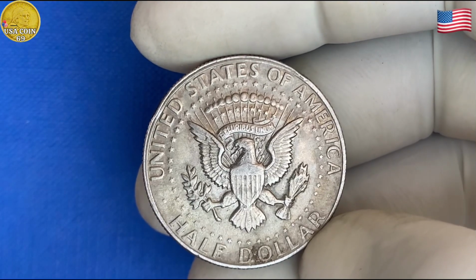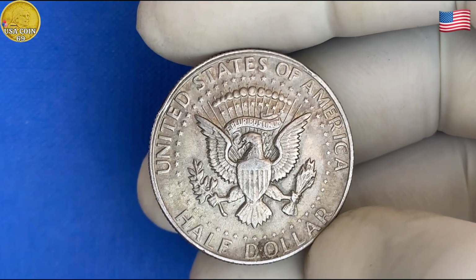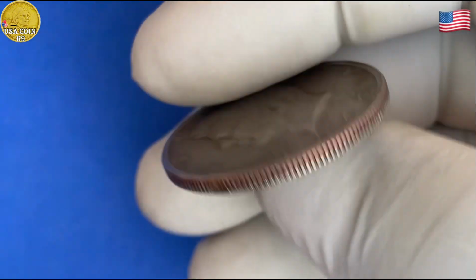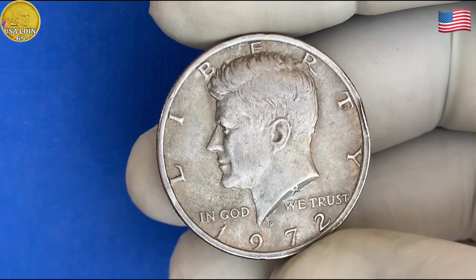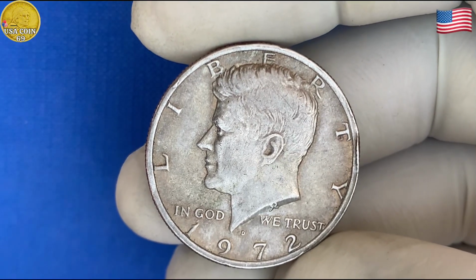Introduced just a few years after the assassination of President John F. Kennedy in 1964, this coin was created to commemorate his legacy. The 1972 Kennedy half dollar is a pivotal moment in the coin's history, one that blends the nostalgia of its origins with the realities of an ever-changing currency landscape.